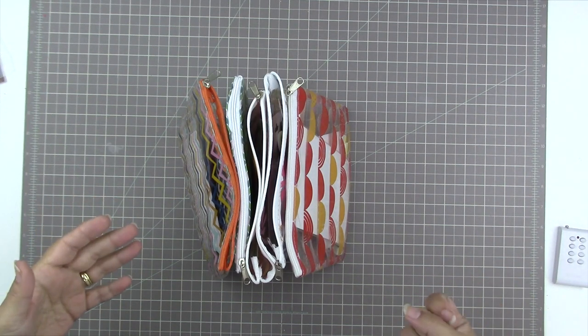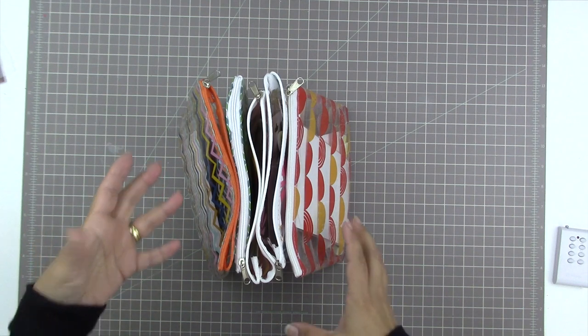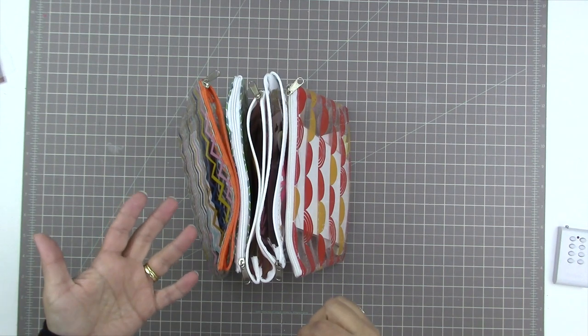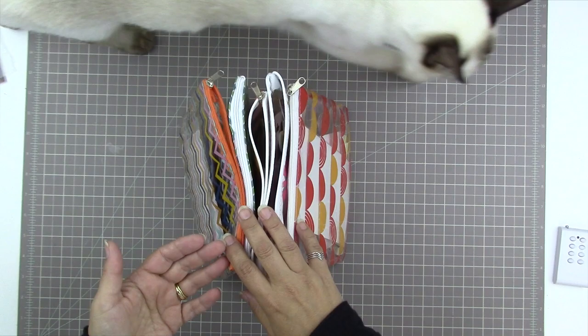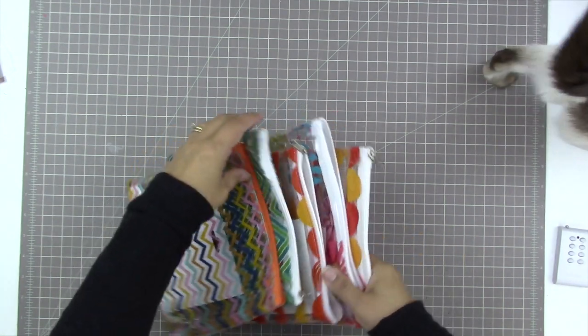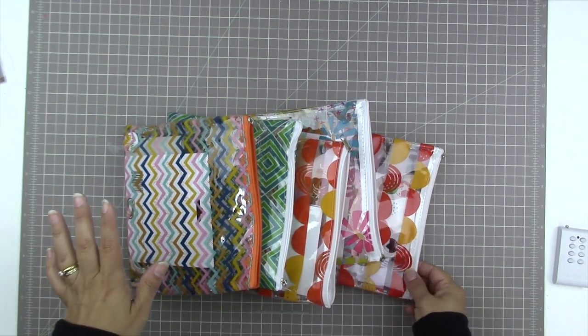Hi guys, Tracy here, and I am going to show you the contents of my blooper bundles from Freckled Fawn. Now, blooper bundles are something that Freckled Fawn doesn't offer all the time. I think it's maybe once a year or a couple of times a year, or maybe only a couple of times and not on any annual basis at all. But I know that this last time was definitely not the first.